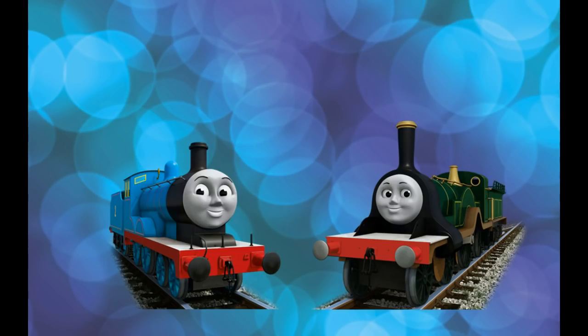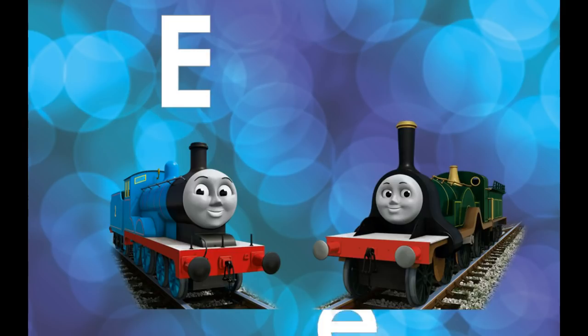Here are two very popular engines, Edward and Emily. Do you know what Edward and Emily start with? You guessed it, the letter E. E makes the sound you hear in Edward and Emily. Emily makes a little bit of a different sound because her name has M as the second letter. And so the E flows into the M, and it almost sounds like it starts with the letter M. But it's Emily, Emily, Edward.